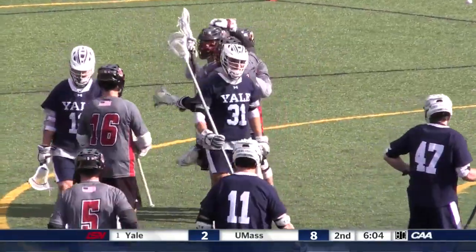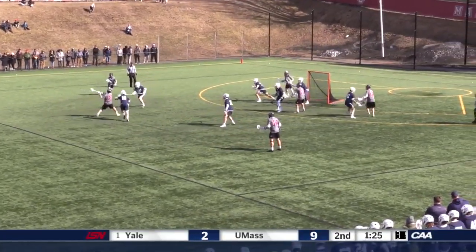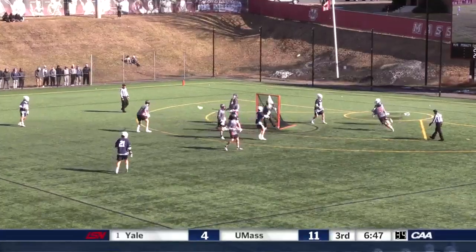It's 9-2. Yale's the number one team in the country. UMass has a huge lead, 11-2 at the half, as you see here, as it's 9-2. Another one. This time the lefty finish is a good one. As I mentioned, 11-2 UMass in the half.